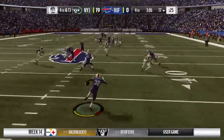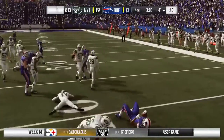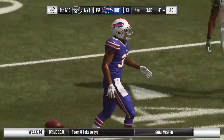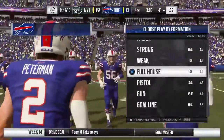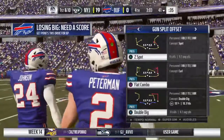Here's Murphy. Unable to corral him. He fights through. Call that a 46-yard punt, though they did get 9 back on the return. And the offense will take over with a new set of downs. Now the Bills offense gets ready to head back onto the field.